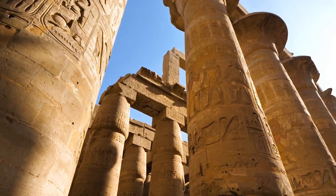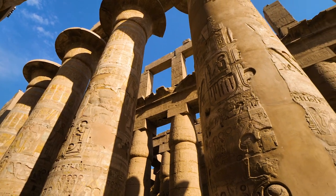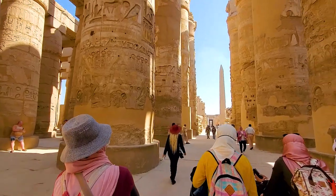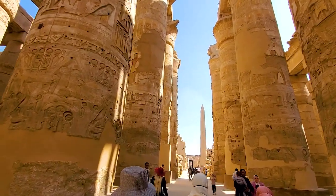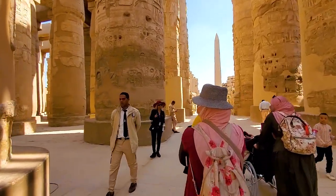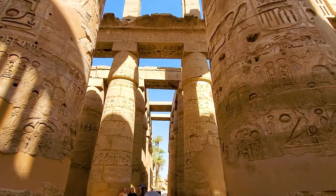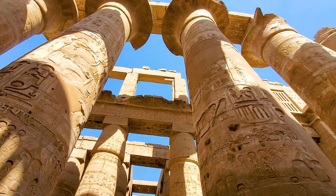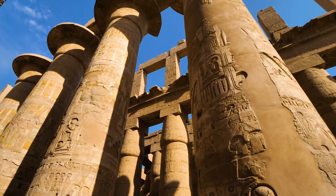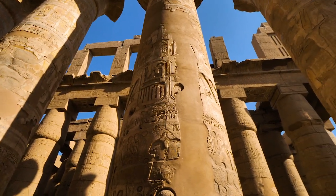These massive columns are neatly organized into 16 rows, with 122 columns standing at a height of 10 meters, while the remaining 12 soar to an impressive 21 meters with a diameter exceeding 3 meters. Gazing upward, we can behold the horizontal architrave gracefully resting on top of these columns, which is estimated to weigh a staggering 70 tons.